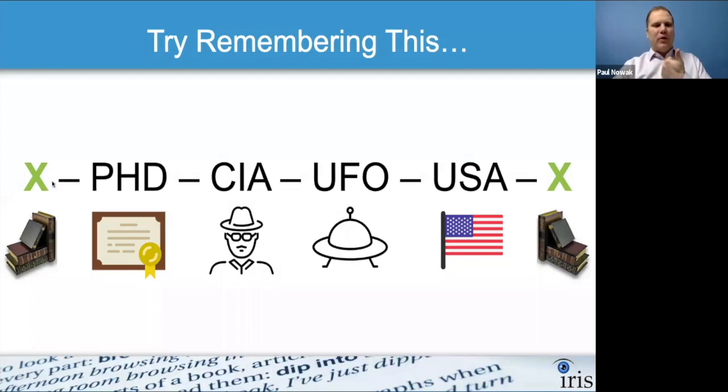Chunking. What did we do here? We chunked. We visualized. We created a little story. We associated the information. All of that helped. And also, remember I told you another thing that influences your memory is you're more likely to remember weird or exaggerated things, or things that are out of the ordinary.